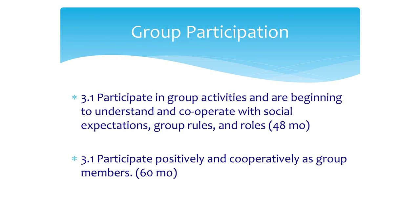Moving on into group participation, we want the children to be able to participate in group activities and understand social expectations, group rules, and roles. Does that sound amazing for your classroom if your kids could do that? They understood those social expectations, rules, and roles. And also, we want them to positively and cooperatively work as a group. There's some great practical ways to do that.